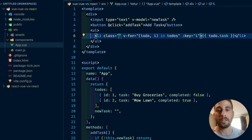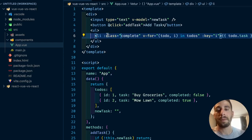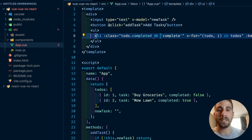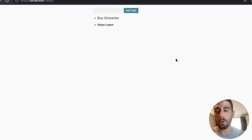So let's go ahead and add this class here. But we want it to be conditional. So we'll say complete, but we only want it to be called under a certain circumstance. So what we can do is we can turn this into a variable by binding it. And now we need to actually turn this into a string, but this allows us to add some logic. So I'll say todo.completed, and then we'll use the double and logical operator. So basically we're gonna add this complete class, but only if the task is completed. So let's take a look. And now we have a strike going through it.